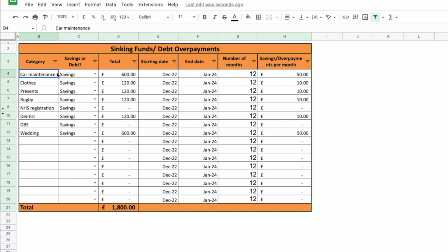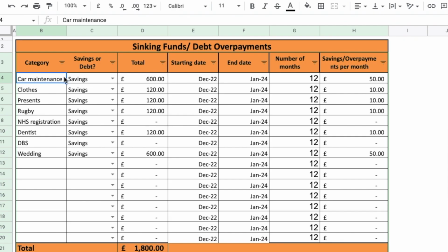But there are times where we will think, oh, actually there's another sinking fund that we probably want to start thinking about. So if I just look through here, I have a sinking funds calculator that includes all the sinking funds that we have. We've got one for car maintenance, as I mentioned, we've also got a sinking fund for clothes, one for presents, and also just random other things like the dentist, for example.